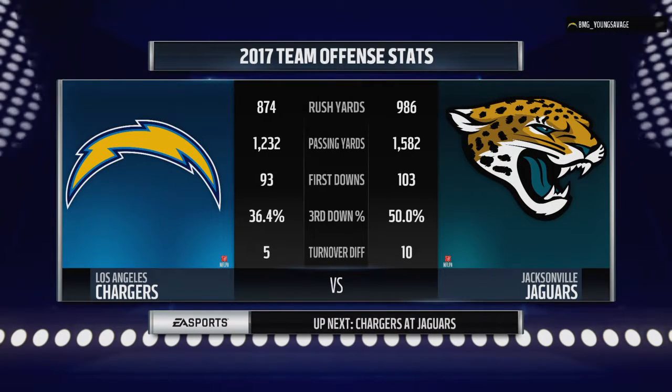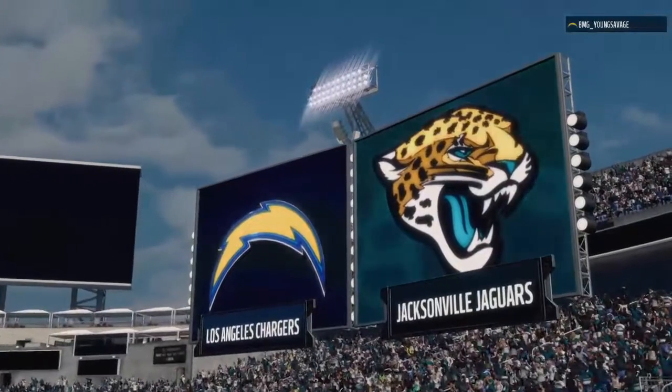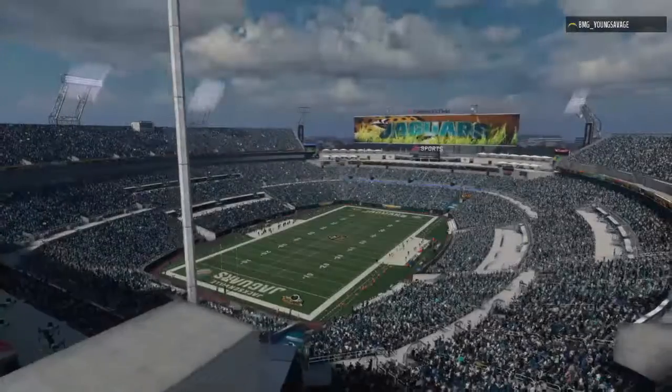You're tuned into the NFL on EA Sports. In today's matchup, we should have a fun one on our hands. It's the Jaguars coming in at 7-1, going up against the Chargers, who come in at 4-4.